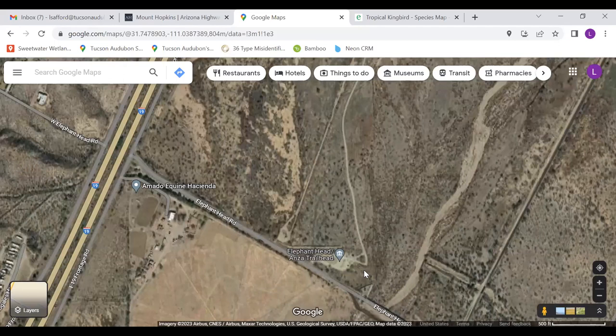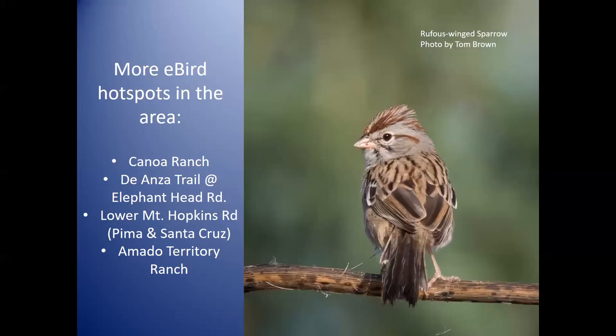All right, let me go back to this. Yeah, and like the Elephant Head, the Anza Trailhead, Elephant Head, is a good spot for Rufous-winged Sparrow. There are a few other eBird hot spots to keep in mind here as well. I'm going to stop my share. Are there any other questions that y'all might have?